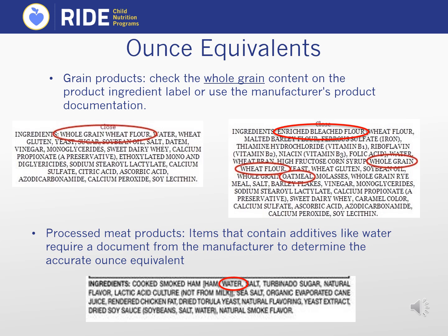By checking the manufacturer's child nutrition documentation, you can be sure that you have an accurate ounce equivalent measure for your product. It doesn't necessarily mean that you shouldn't be using that product if it's not high in MMA, but you want to be making sure that you're using enough of it to make those requirements.